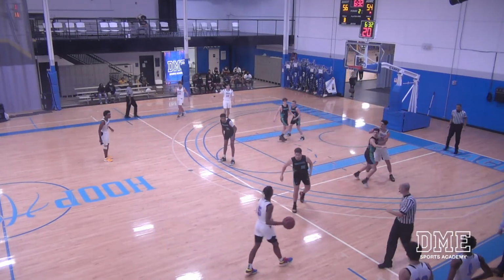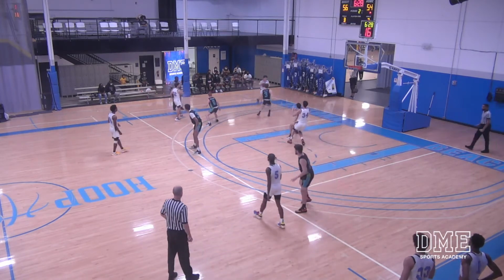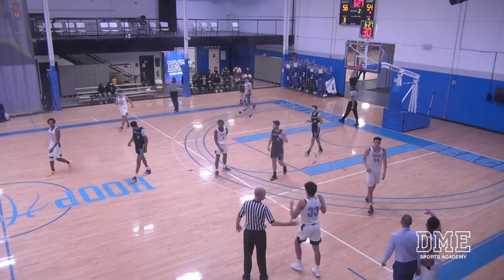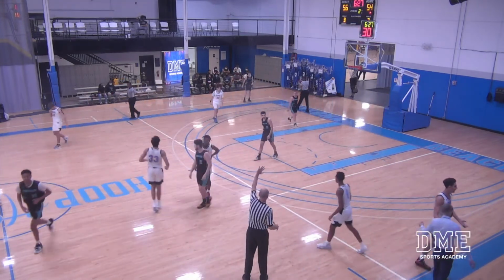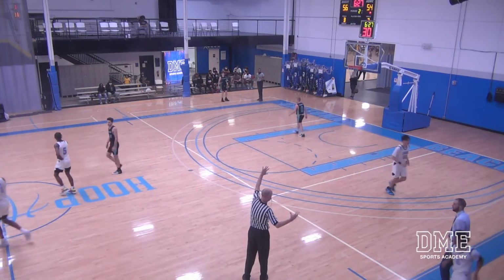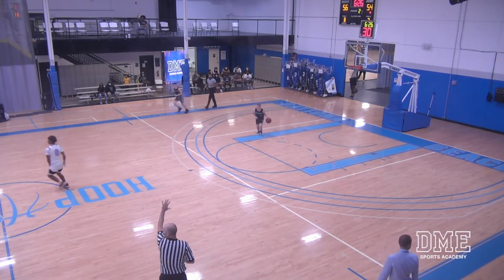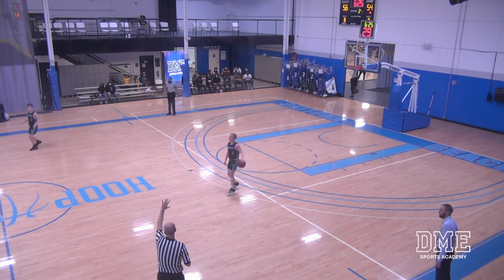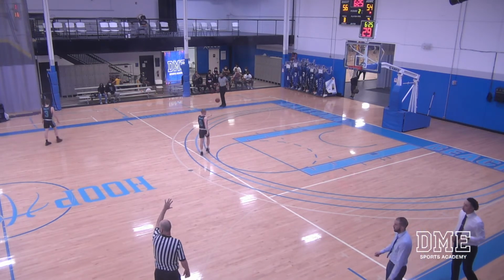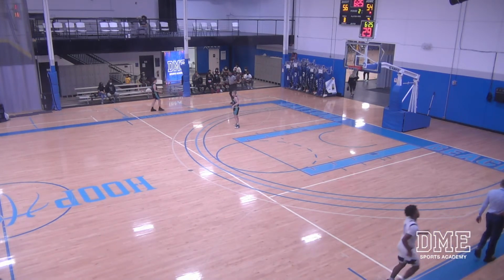And Dante looks to slow things up. Khaled got a little mismatch here. I don't know what the call was. Step on the line? Not sure, but it was a turnover from DME. And Ghassan Al-Kurd, also from Jordan, checks into the game for his Jordanian teammate, Khaled. Big difference, Ghassan, from last year to this year. Became a very physical player, very comfortable in the contact game.